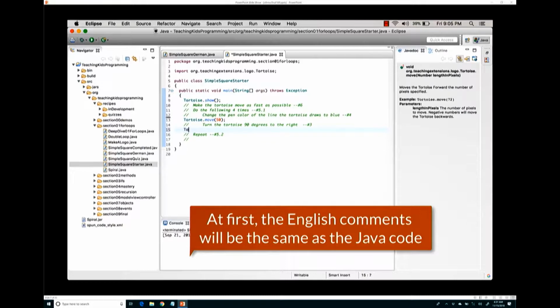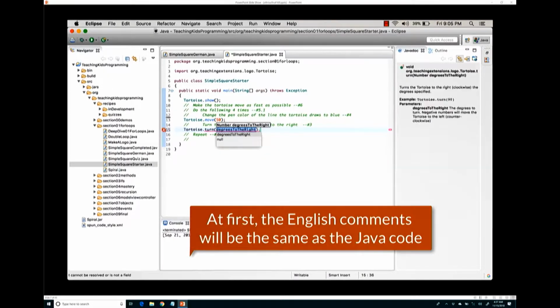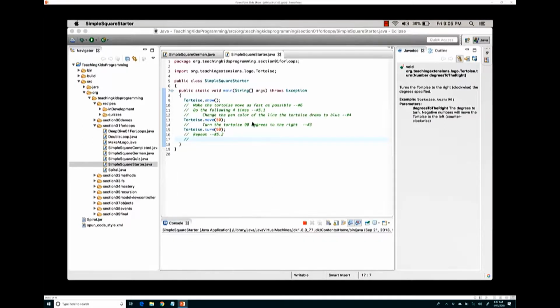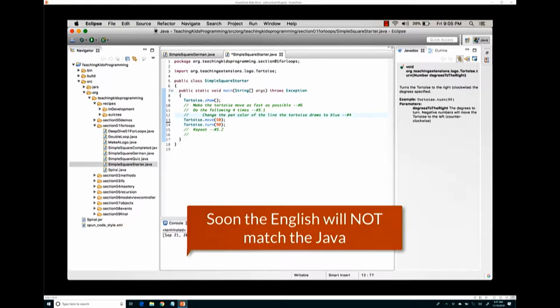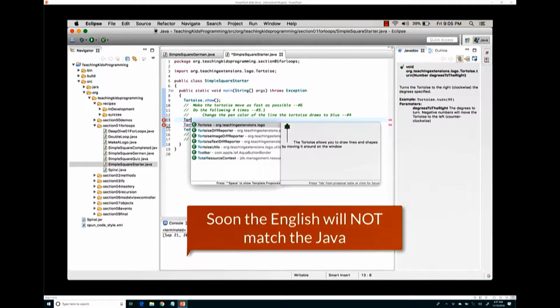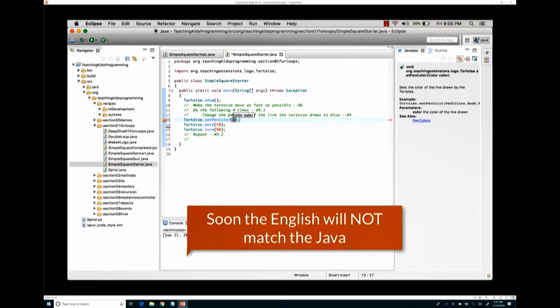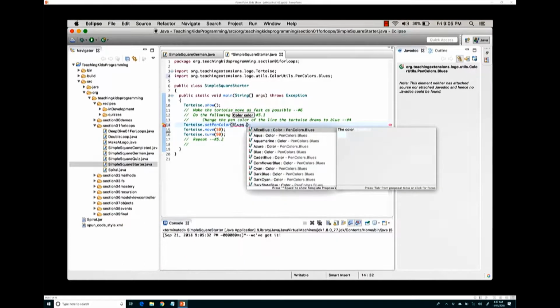At first, the English comments are pretty much the same as the Java code. This changes even within this very first recipe. Step 4 is the first time that the English is not directly translated, and this is when they're introduced to setters for the first time. It's also where they learn to read the documentation.